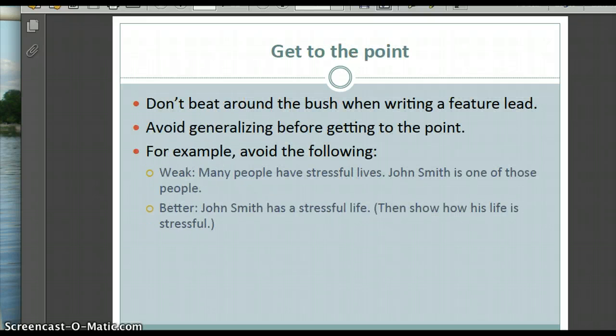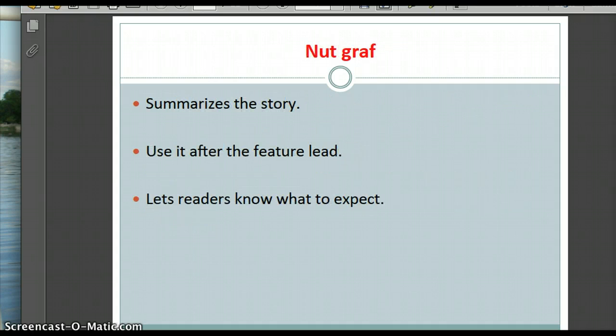And remember, when you're writing a feature story, get to the point. Don't spend a lot of time telling people what they already know. Tell people what the news is. Remember, the nut graph summarizes the story. It comes after the feature lead.